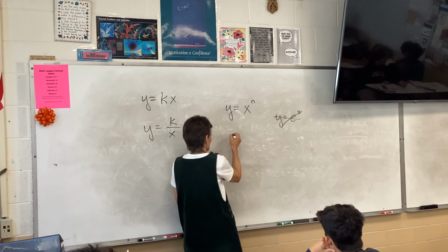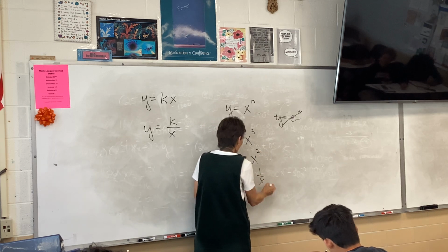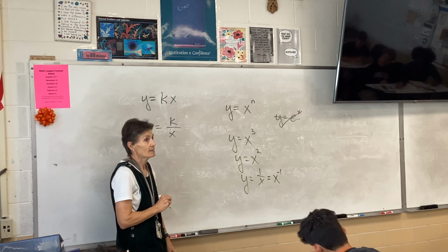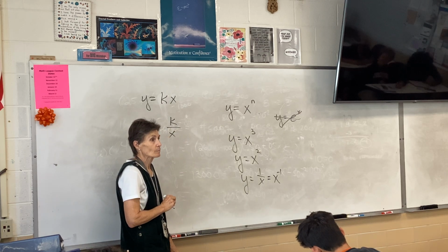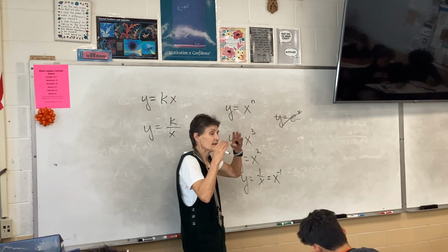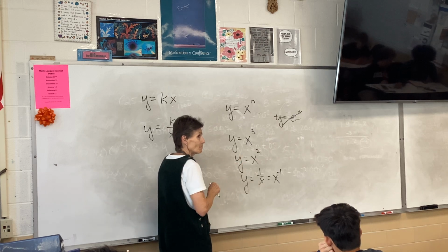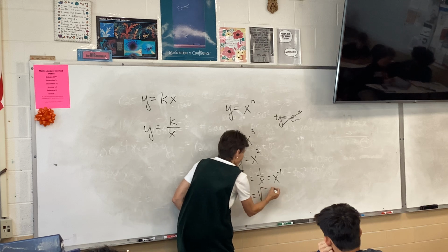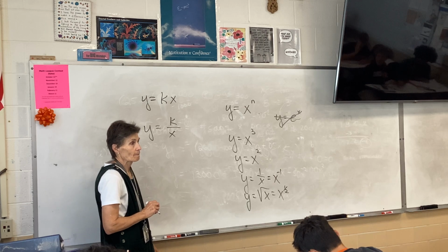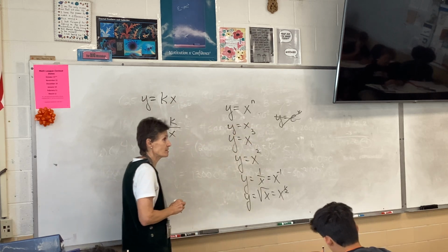Cubing, squaring. 1 over x is a power function because that's the same as x to the negative first. What about 1 over 1 minus e to the x? No, because if you're going to be a power function, x has to be the base. Think of it as x to a power. There's at least one more I can think of. Yes, y equals the square root of x, because that's x to the 1/2. How about y equals x? Linear, x to the first.